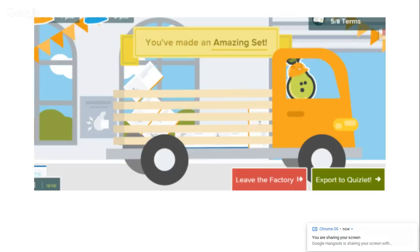Then when it's done, it creates this set. It still has all the flashcards you created, whether or not you had a flashcard for each, like here, if you look in the upper corner, 5 of 8 have cards that go with them.